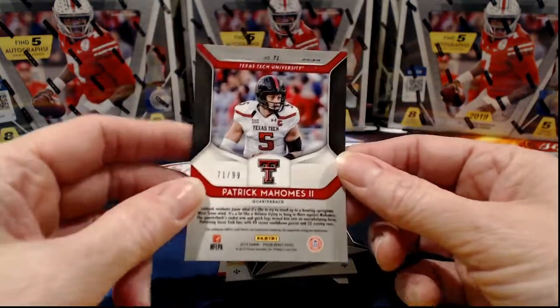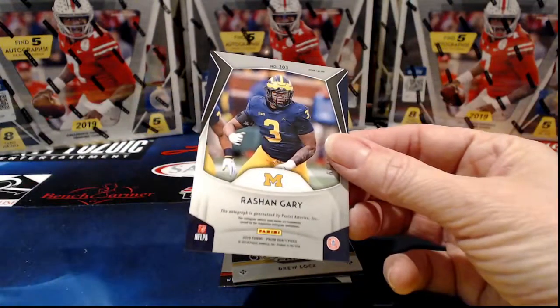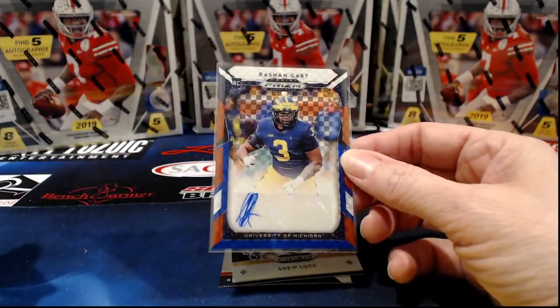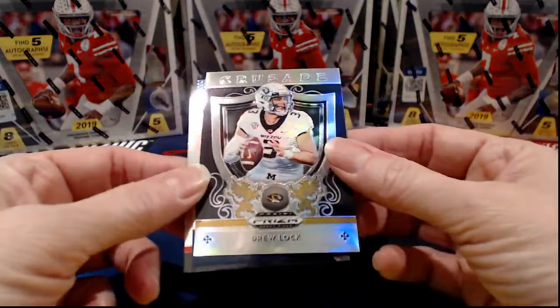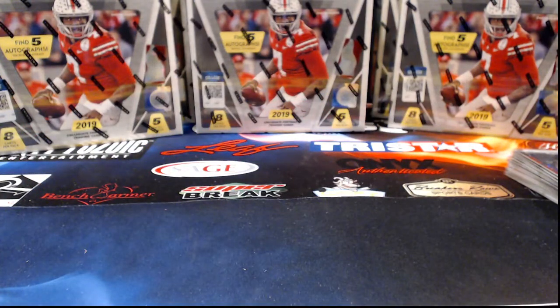It's to 99 with Pat Mahomes. Rashawn Gary for the G's. He's the one, yeah. I'm like, what is that autograph? That just looks like somebody kind of drew a bunch of circles. I don't even know what that is, and why is it all over there on one side? This autograph's really weird. Drew Lock Crusade Parallel went by there.